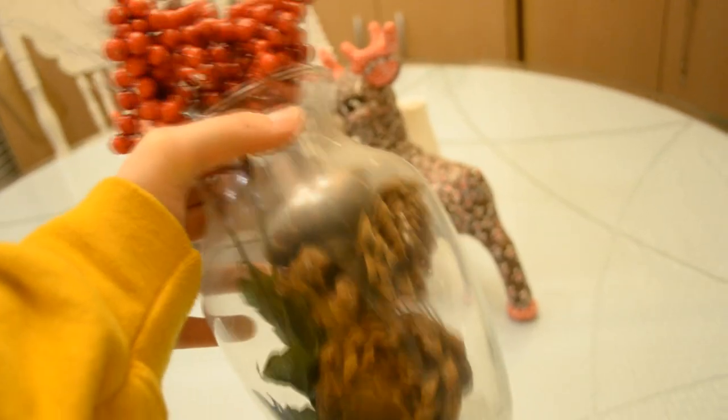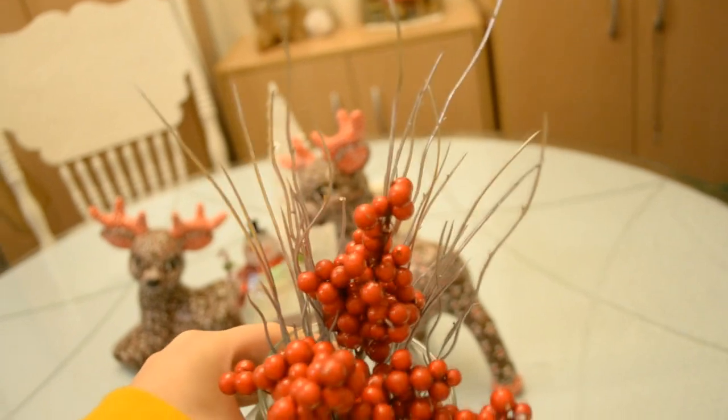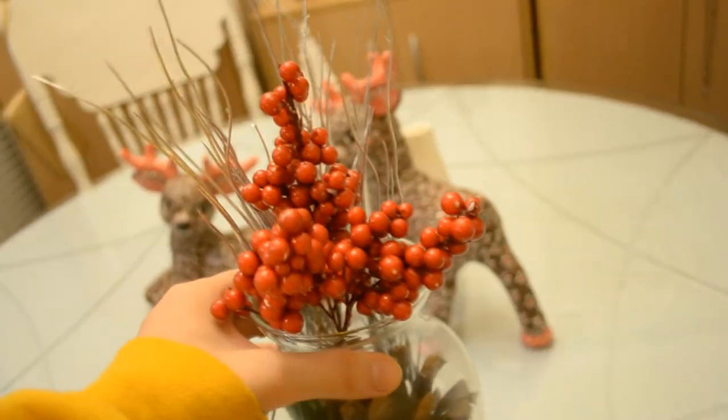I just saw the vase, and then I saw the pine cones, the cranberries, and these silver things. I was like, you know what? I'm gonna do something. And I did. And I really like how it turned out.